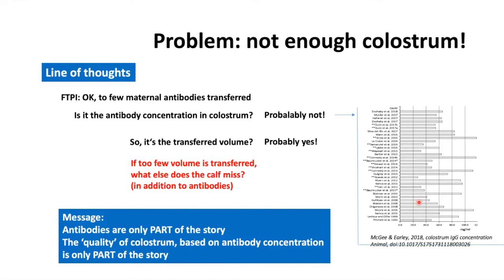So the problem is that calves do not receive enough colostrum. Let's go through some thoughts.